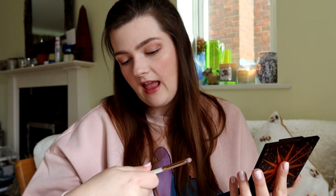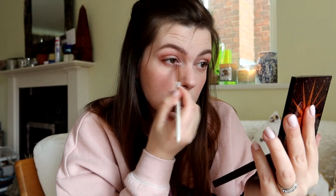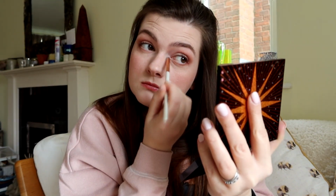And then just to do my inner corners with the highlight, I am taking a Luxie mini round brush and putting that just on the inner corners. So that is the finished makeup look. I'm just going to finish it off with a little bit of mascara, a bit of setting spray, but that was what the palette comes out like.